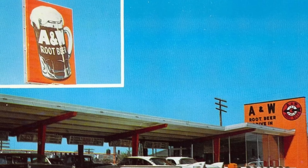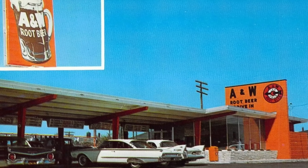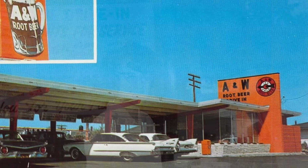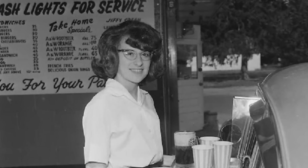A&W was a go-to place for a date and a favorite place to stop after a night of cruising the Strip. Who remembers when A&W was the first to serve up a bacon cheeseburger in 1963?